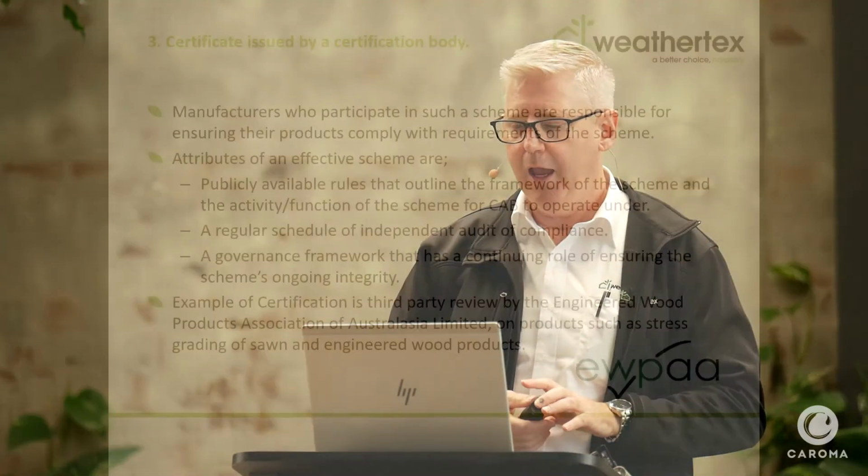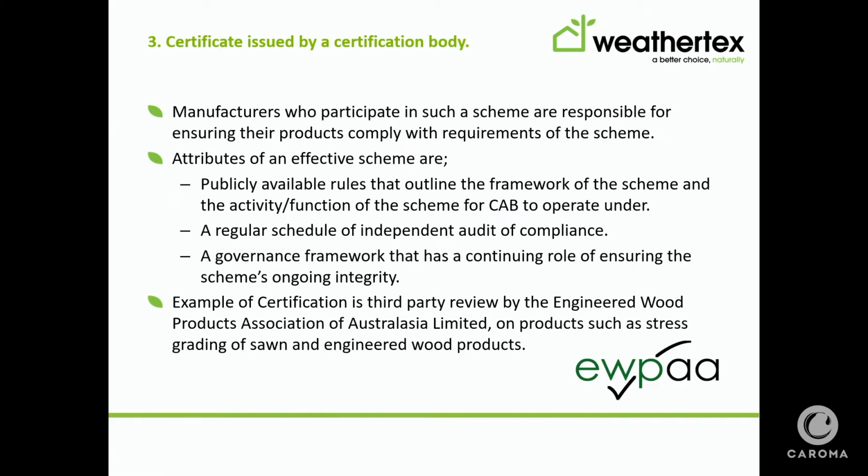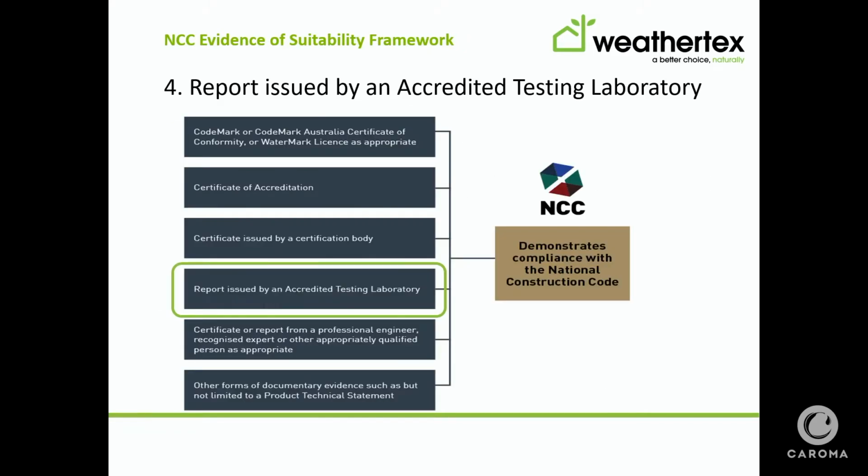I can get a certificate from the EWPAA to say that this species of timber at this size is providing certain structural performance, if you like. I don't know a great deal about this, but you get the idea. And the EWPAA would do regular independent audits that have publicly available rules to outline the framework and how it works. They would also do spot checks on the mills, to make sure they're doing the right thing. So as you can see, this is drilling down into some of the detail that might make up part of your CodeMark certificate or your Certificate of Accreditation.